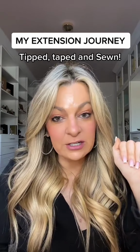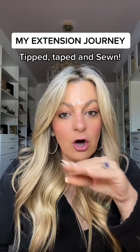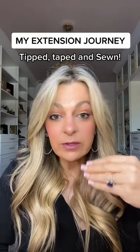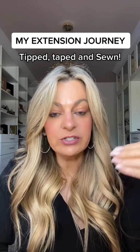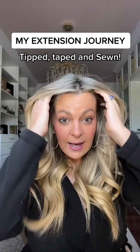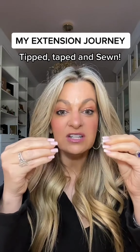So then I started my extension journey, and I started with those keratin tipped extensions. They were awful. I hated everything about the process. They were super expensive because you buy the extensions, you actually have to have them re-tipped. You just had to rebuy the hair. So by the time you were done with the extensions and the re-tipping and the hair, it was just ridiculously expensive. Not to mention, I hated putting my hand through my head and just feeling those little nubbies everywhere.